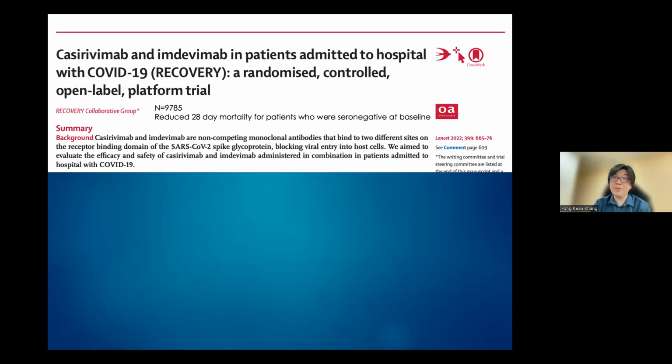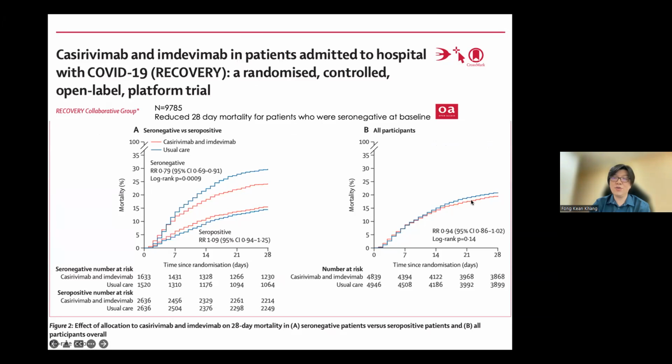So I mentioned earlier regarding the use of monoclonal antibodies. So imagine giving a patient some sort of antibodies to block the viral entry into the host cell. These are called casirivimab and imdivimab. If you were to just give it routinely, it doesn't show much difference. But if you were to divide the patients into seronegative and seropositive, that means patients who haven't yet developed antibodies against COVID, those are the patients that seem to do better if they were given monoclonal antibodies, because I think it stops the virus from entering the host cell. If the patient is already seropositive, then adding more of these antibodies doesn't seem to help much. So the thing is, you need kits, you need lab tests to find out who are these group of patients. In our setting, unfortunately, we don't have the ability to test for seronegativity or seropositivity of COVID patients. So it has a limited role in our setting.